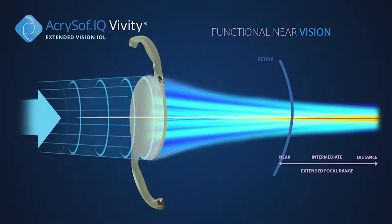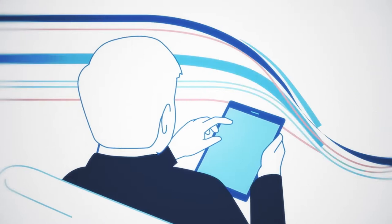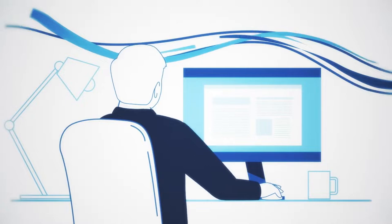Vivity is the presbyopia-correcting IOL that you can manage as easily as a monofocal. It provides patients with an extended range of vision. This reduces spectacle need for activities such as using a mobile device, writing a note, working on a computer, or driving in low light conditions.